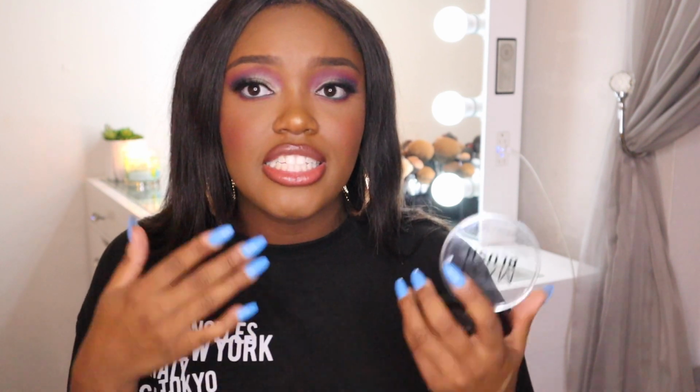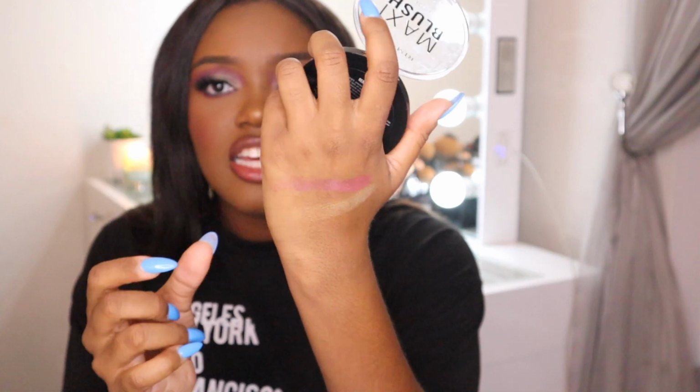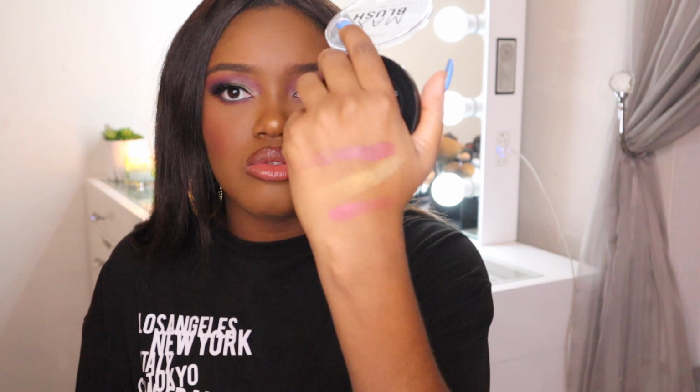Number 16 is, what is the most underrated makeup product you own? The Rimmel London Maxi Blushes. These are so underrated. I don't know why people don't talk about these. It's crazy how people don't talk about these. They don't know about them, but they are so pigmented. They're such really gorgeous pigmented blushes, and they're only $4. Like, what? I just think that they're so good.